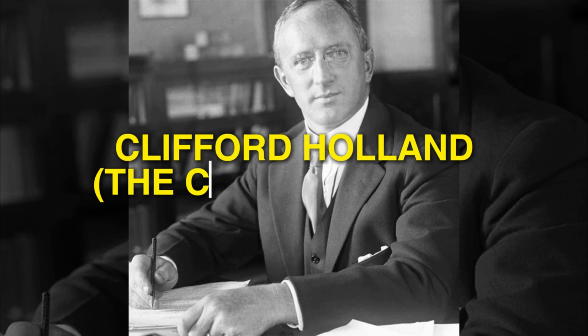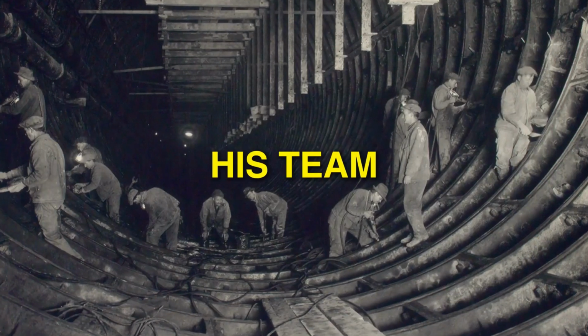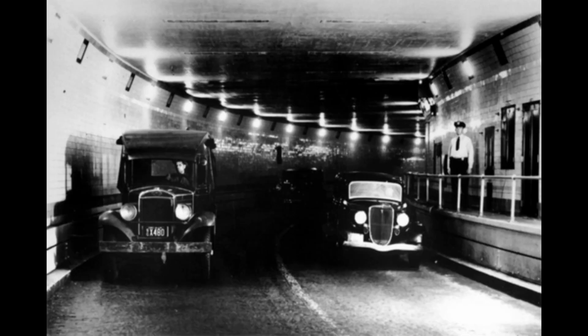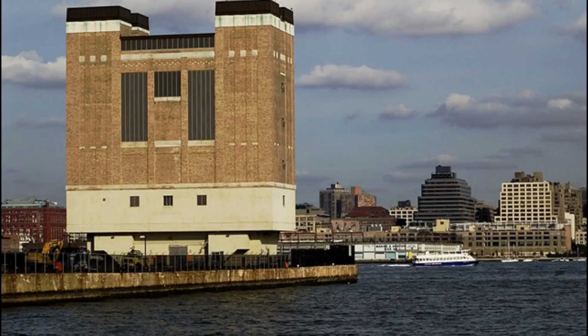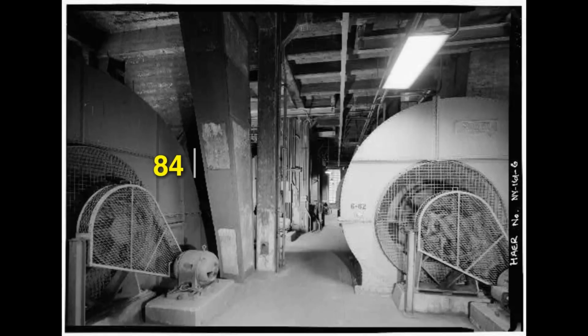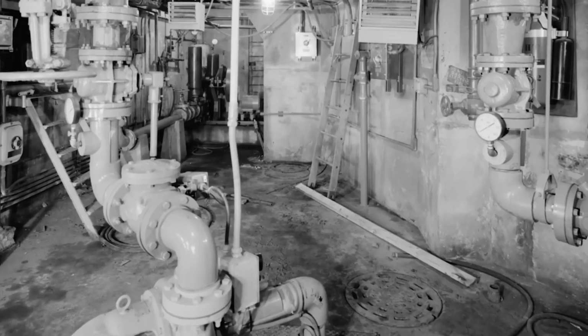Clifford Holland, the chief engineer, and his team knew they needed a revolutionary ventilation system. They turned to Ole Singstad, who designed a transverse flow ventilation system to keep the air inside breathable. This system used 4 ventilation buildings, 2 on each side of the Hudson, and 84 powerful fans, each capable of completely replacing the tunnel's air every 90 seconds.